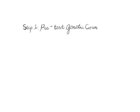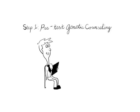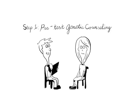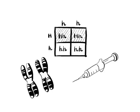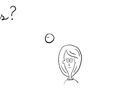Step 1. Pre-test genetic counseling. If you are considering getting tested, you should first sit down with a genetic counselor. This specialist will be able to give you all the details about genetics, inheritance of HD, and the testing procedure. You can ask any questions you may have about the process during this time. This step will ensure that you fully understand the clinical and psychological implications of testing, thereby allowing you to give informed consent should you choose to proceed.